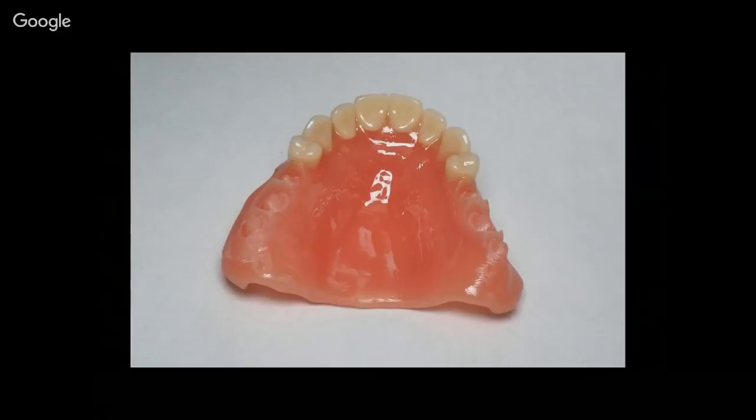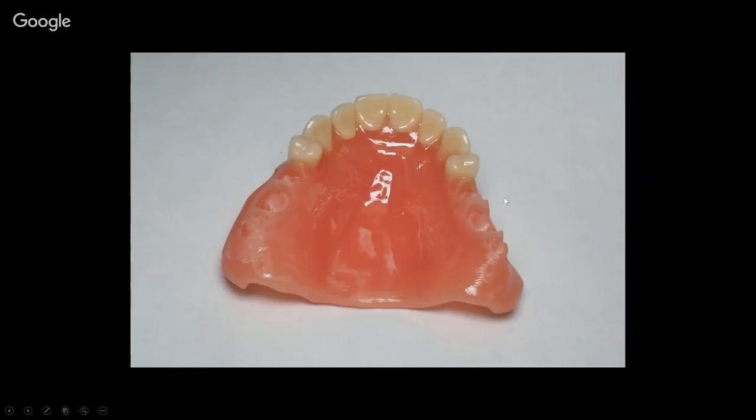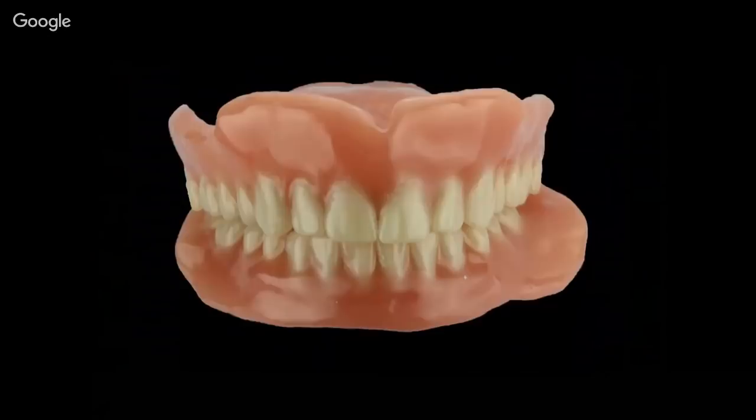And then once everything is in, you can go back and do final cures and really spend some time curing everything. But again, I'm just using the exact same printed base material in its liquid form to bond these teeth in. There's the teeth that I used for this, and here was the resulting denture.